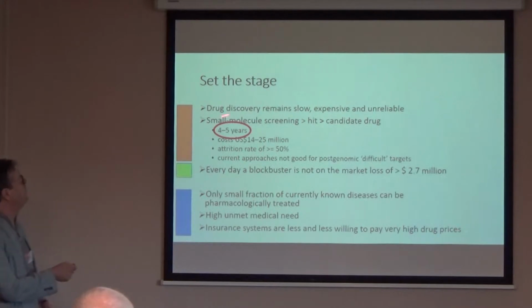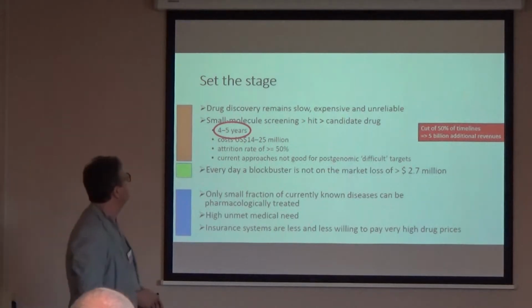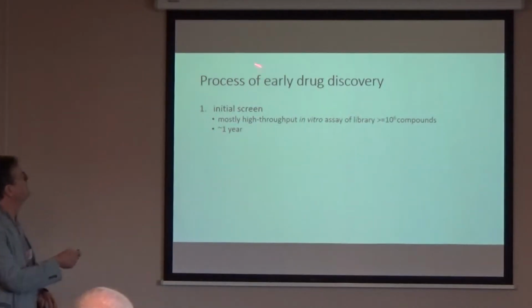if we are able to cut these first 4 to 5 years of preclinical drug discovery and development to a shorter timeline, for example cutting 50% of the timeline by introducing a new process, then looking at these numbers, we can add a lot of additional revenues to the pharma companies. We can also have a more detailed view into the process of early drug discovery.